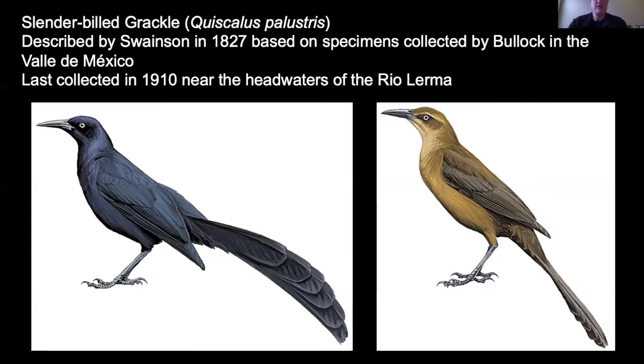The species was later found in the adjacent high mountain valley of the Rio Lerma, near the city of Toluca, just west of Mexico City, and was last seen and collected there in 1910. It is now presumed extinct.